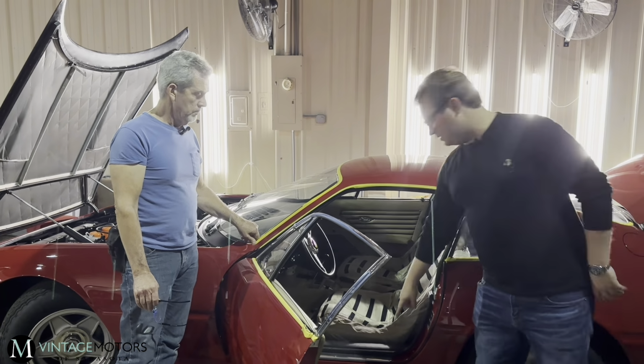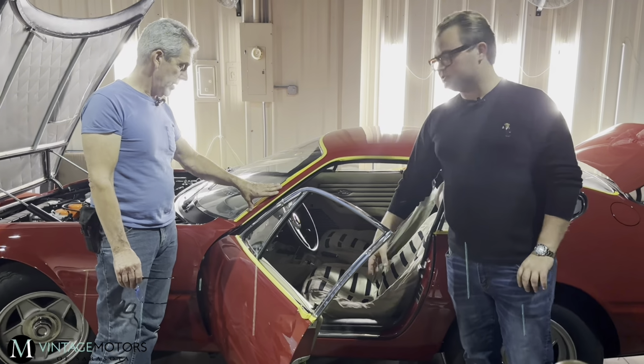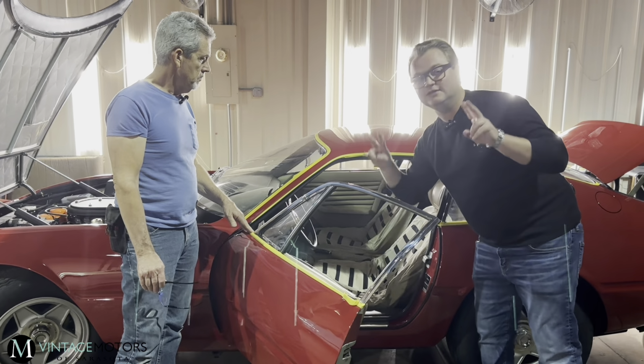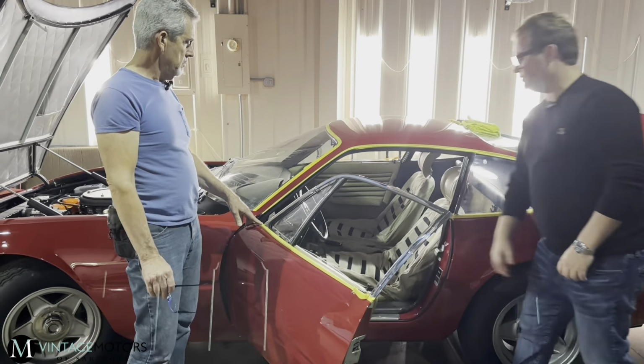Lloyd went down. This beautiful door sill here, this is aluminum, isn't it? Yes, it is. It was all pitted. You get in and out of the car and you hit the bottom of your foot on it, scratches, blah, blah, blah. These are covers that look like the original Daytona seats. So it does have its original seats, which is very cool, I think, to the car's history.